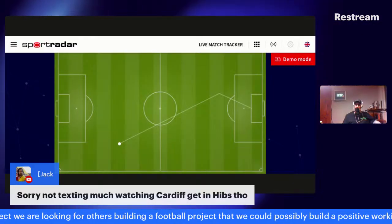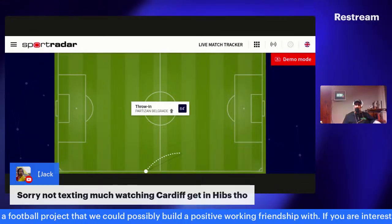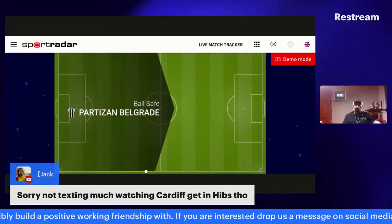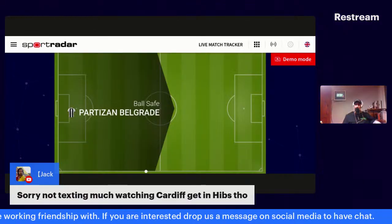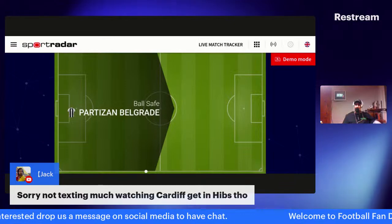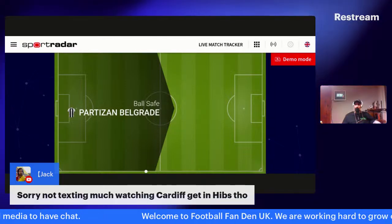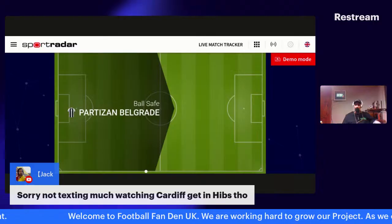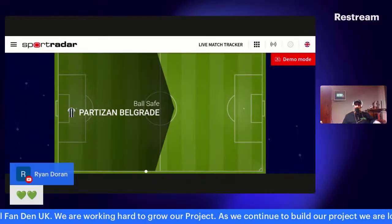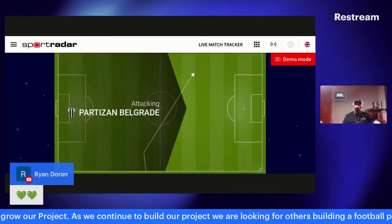Partizan now working it down this near side, just cutting it back into the middle. Hibs trying to challenge. As Partizan now managing to retain the possession, but pressed well there by Hibs. As Partizan eventually work it back out wide on this near side. Ball crossed into the box as it's headed towards goal, and that's gone wide of this near side post.